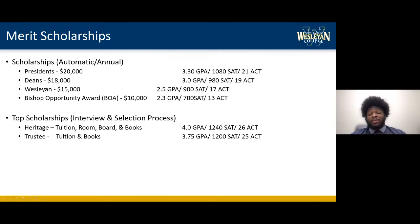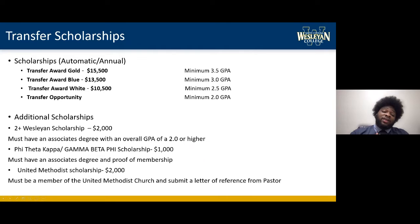So scholarships, we do offer academic scholarships, and these are our merit scholarships. This is the traditional side, but the next slide will be for our transfer students. So these are transfer scholarships. With a minimum of a 3.5 GPA, you'll qualify for Transfer Award Gold, which is $15,500. With a 3.0, you will qualify for a Transfer Award Blue, which is $13,500. A 2.5 for a Transfer Award White would be $10,500. And also a Transfer Opportunity Award, which would be a 2.0 minimum, that would be $2,000.